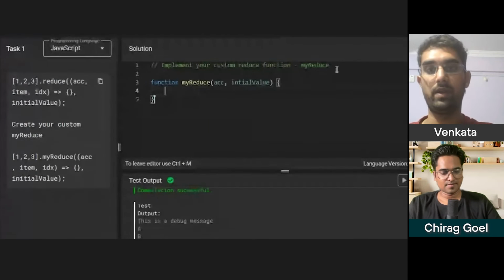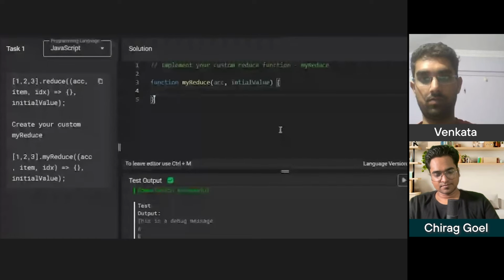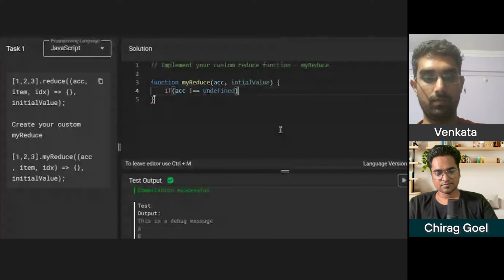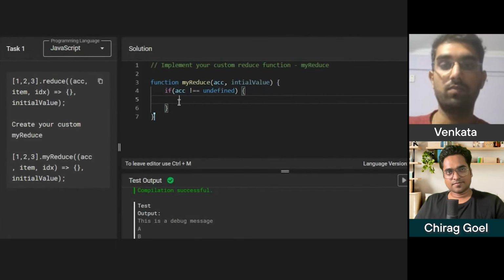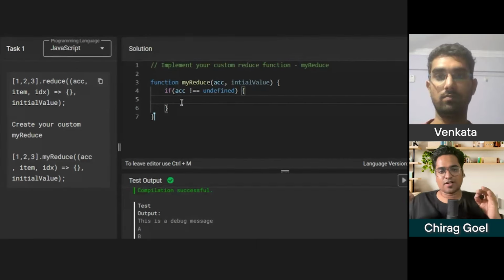The initial value should not be undefined. Or the accumulator should not. Give a shot, go ahead. In this case, we need to do callback operations. I have to check. I was thinking how to check for this. No worries, give a shot. Meanwhile, whoever is watching, give a shot at your end.